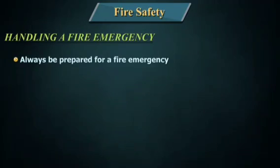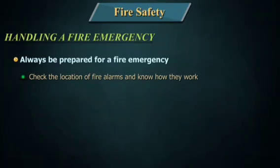Handling a fire emergency. Always be prepared for a fire emergency. Check the location of fire alarms and know how they work. Learn your building evacuation plan.